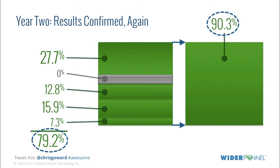So how does this actually work? Well, I'm going to show you a little bit more detail with this particular example, this particular client, on how we built all of these to layer on top of each other.